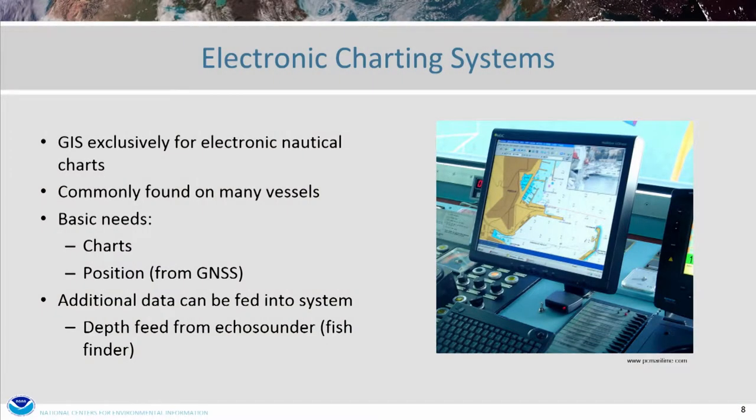So the way we're going to collect crowdsourced bathymetry is through electronic charting systems. These are computer-based navigational systems that are found on a high number of seagoing vessels. As part of the regular operation, they collect position data and can incorporate depth data fairly easily. So by using these systems and instrumentation that are already on the vessels, we can lower the cost and increase the number of participants in crowdsourced bathymetry.